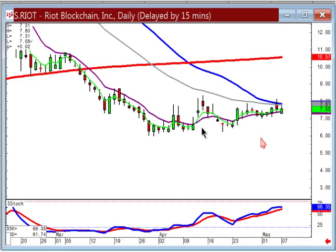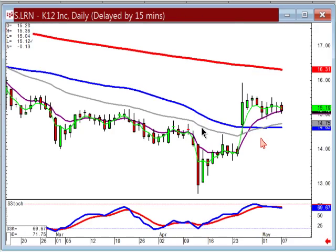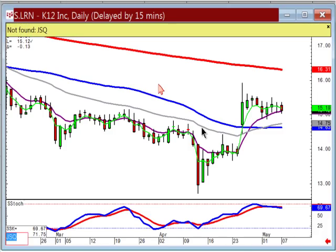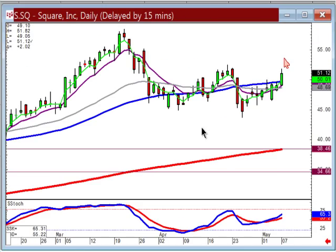I think we did SPWR, didn't we? Oh, maybe, yes. This one you buy. And we did that one. Okay. Oops. Square. You can be buying this one, especially if it comes up through this level. You got a lot of buy signals in here.